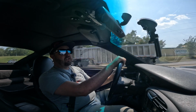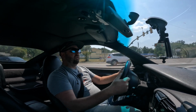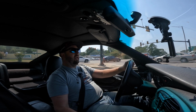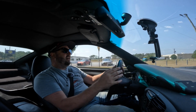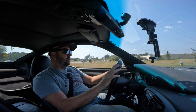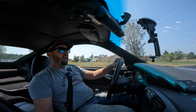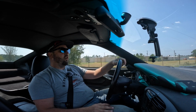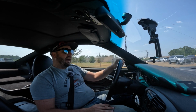One bit of information that I would really like to know and wasn't able to find while doing any research was comparable lap time. I know no one in their right mind is trying to compare a 1999 Porsche 911 to a 2015 Dodge Viper, but I would love to know how this car compares against that car in capable hands around a track.